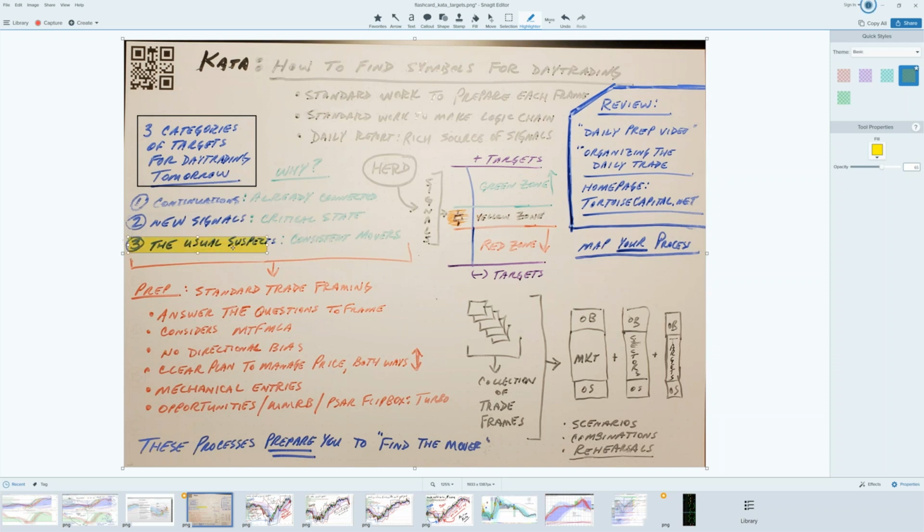And then the third category is going to be all the usual suspects. And these are the ones that are consistent movers. And what are those? Well, those are things that are high volatility and high volume and are frog champions. They are very directional on swing trading and they're very directional for intraday. So from those 3 categories, I'm going to be finding a set of symbols that I can prepare. And those symbols all come from my particular herd. Now, that's just the way I do it.